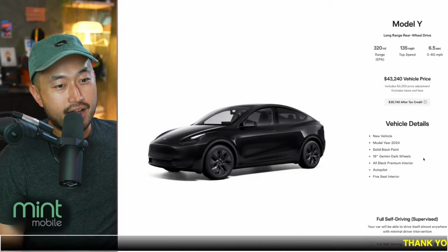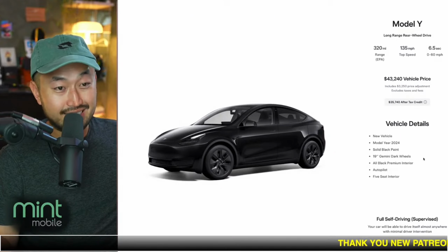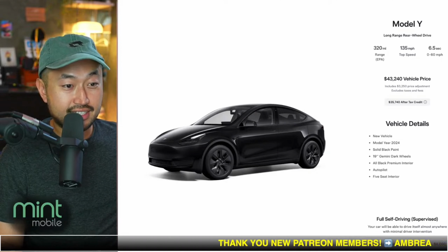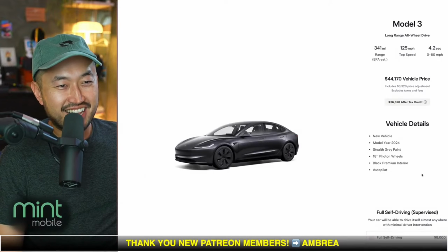Here's another Model Y, a rear-wheel drive, a black with black interior. This is a nice daily driver spec at $3,250 off. Very nice to see. Model Y is pretty heavy on the gas for accelerators, as we can see.